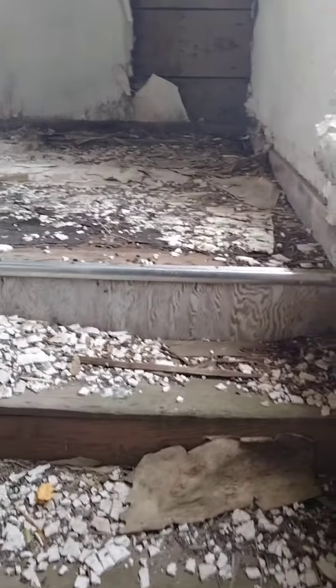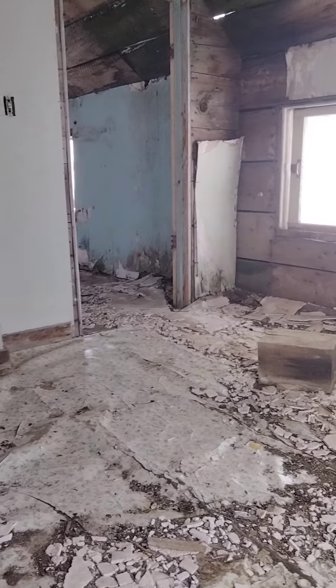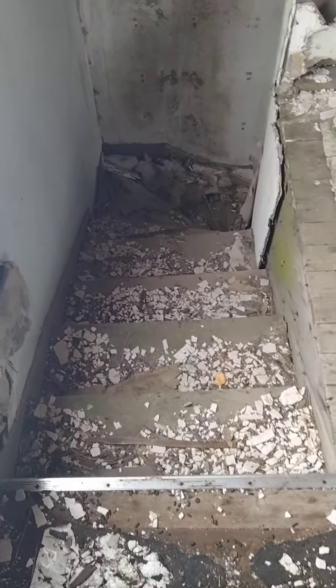When I was in this house, I was imagining what it would be like to walk upstairs back when it was first built and everything looked new. Bet you this was such a cool place to decorate and chill in. Just such a unique upstairs to a house. You'll never see one quite like that one.